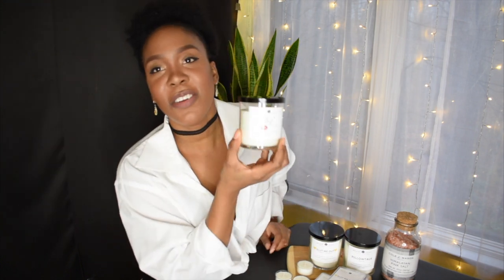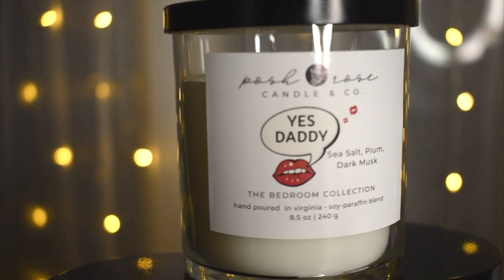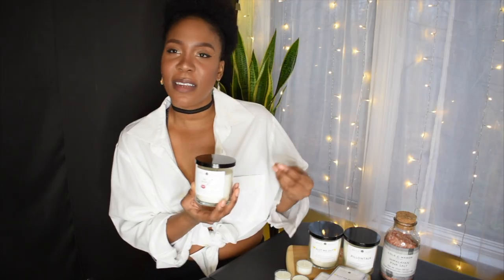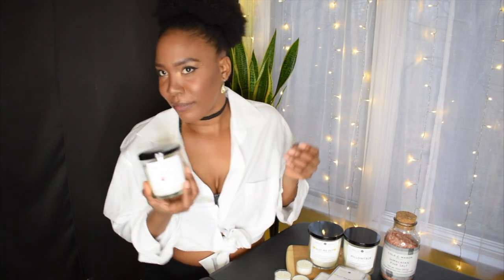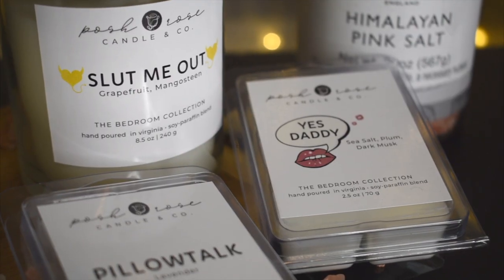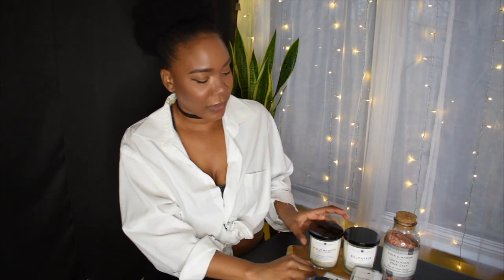So my first candle that I made is called Yes Daddy. This is a Yes Daddy candle. It is a sea salt, plum, and musky scent. It's more of a clean, uniform, unisex scent. I know it's called Yes Daddy, but why not? That's one. And this also comes as a wax melt, a 2.5 ounce wax melt. They all come as wax melts.